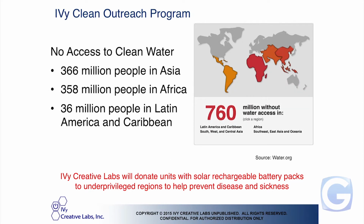And one other aspect that we will do is a charity outreach program, because there are a lot of people around the world that just don't have access to clean water. Depending on how much money we make, we do want to donate a significant amount to be able to help people. We will send solar panels with rechargeable batteries that they can use to plug this in and clean their items, so it prevents disease.